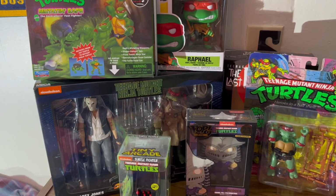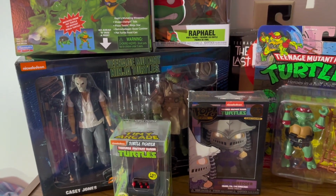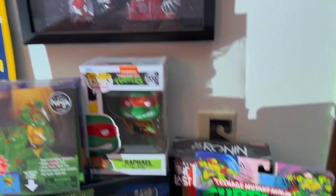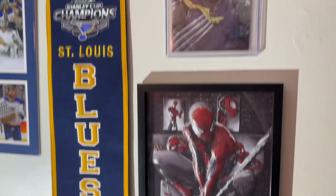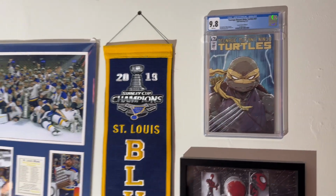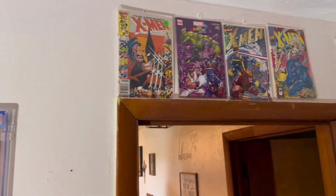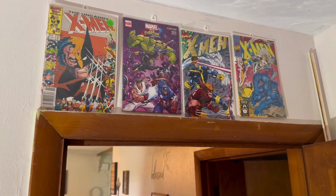And this shelf right here is dedicated completely to the Teenage Mutant Ninja Turtles. You got Casey Jones and Raphael from my favorite scene in the original movie. If you can't tell who my favorite Ninja Turtle is, take a good look. Right here we have a graded comic of the Turtles. Big Blues fan. Above the doorway here, we have some X-Men comics. They're probably my favorite to read as a kid.